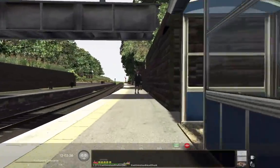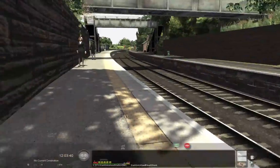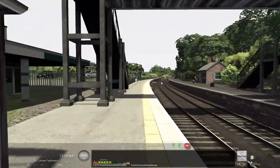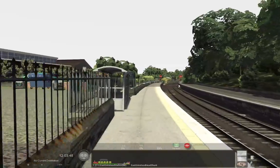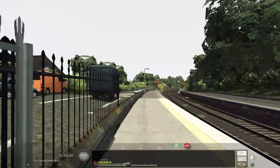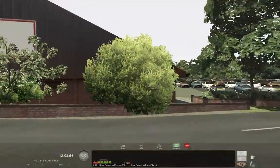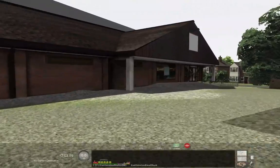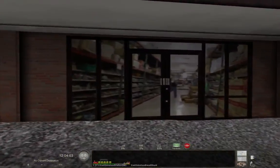SE&CR E4 Southern whatever. And this train is very special to the Bluebell Railway. I think there's probably more of them out there, but I relate this train mostly to the Bluebell Railway. We'll just head over there now, merge through this fence. There's Sainsbury's. Doesn't really look like Sainsbury's to me. I have been on the Bluebell Railway and I know the area a bit, and this does not look like Sainsbury's.